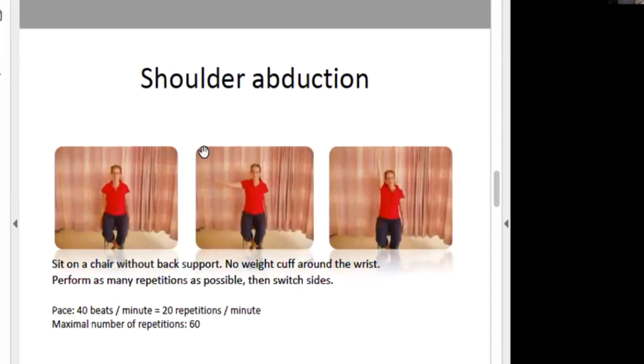So the shoulder abduction is with no weights. There's no weight cuff around the wrist. You perform as many repetitions as you possibly can, and then you switch sides. The pace is the same, and the maximal number of repetitions is 60. So the same thing, you build from 1, or whatever it is for you, which corresponds to 4.